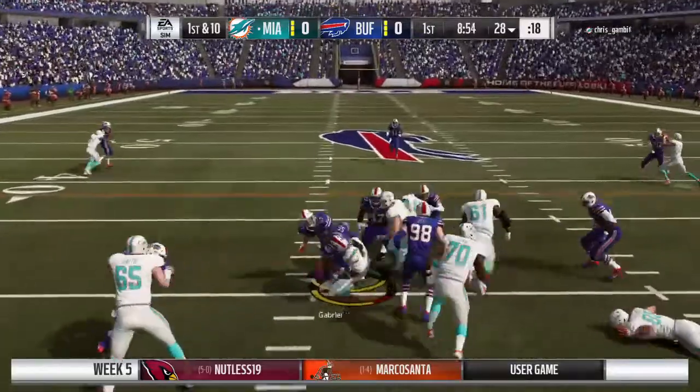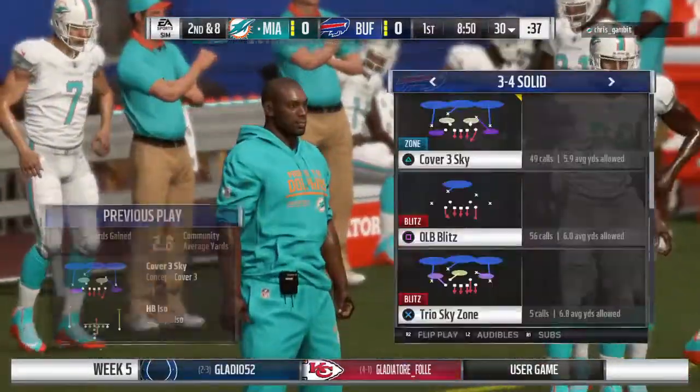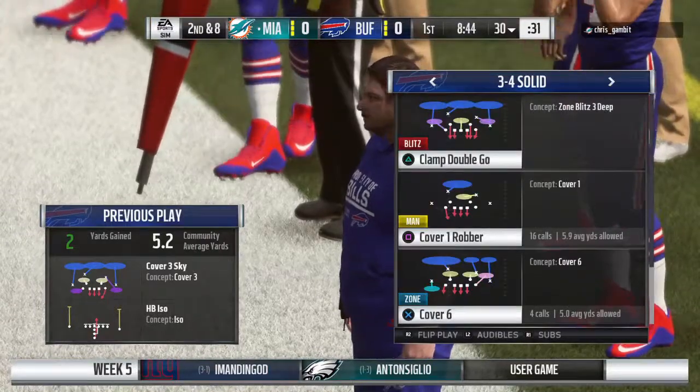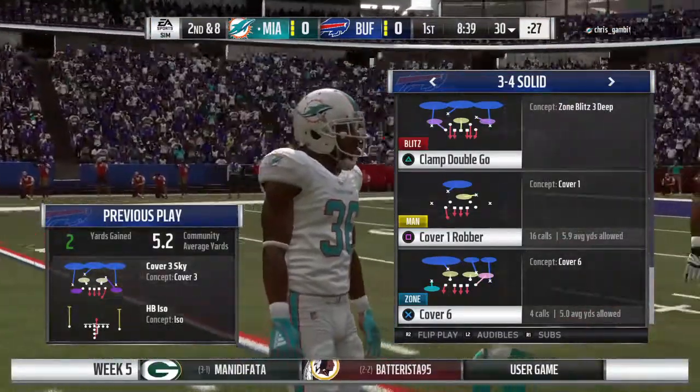Here's the first carry for Bo Scarborough. They'll only get a couple up to about the 30. They tried a quick hitter inside, but that one was swallowed up because what they're hoping, those big defensive linemen will take the bait and move laterally and open up a crease that they can run through. Didn't happen on that play.